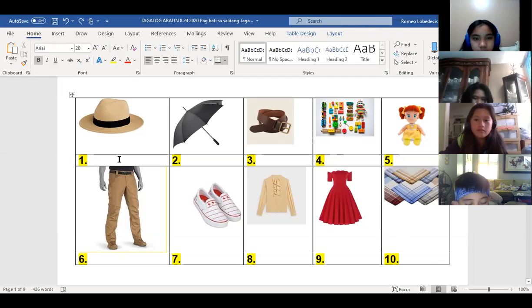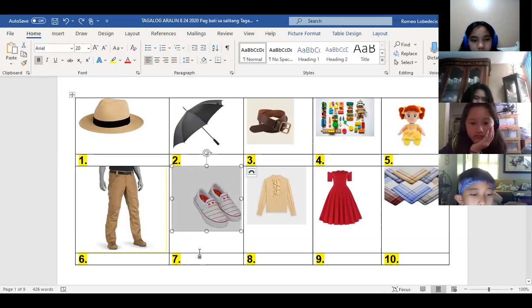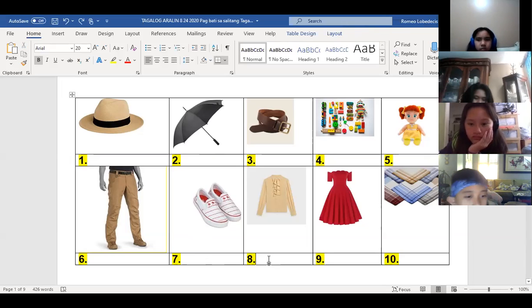Okay, JR, number one. Sombrero. Number two. Payong. Number three. I can figure that one out. Four. Lauran. Number five. Manika. Number six. Pantalon. Seven. Zapatos. Eight. Blusa. Nine. I can't figure that one out. Number ten. Panyo. Okay, next.